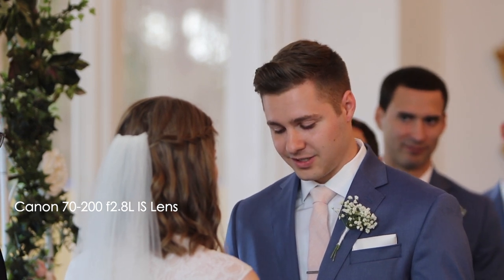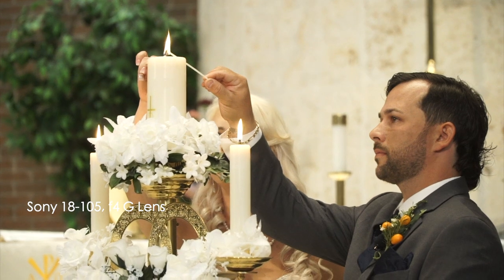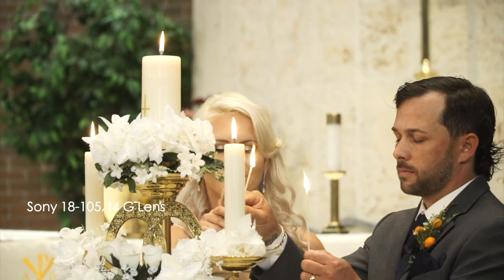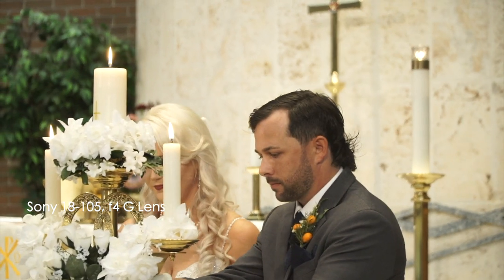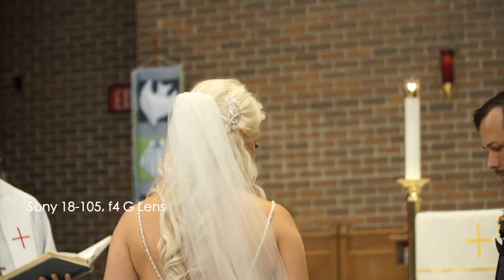And that's why a telephoto lens is very, very important to wedding videographers. You need to be able to zoom in because you don't want to be in the action. You want to distance yourself and be able to get up close without being right there.